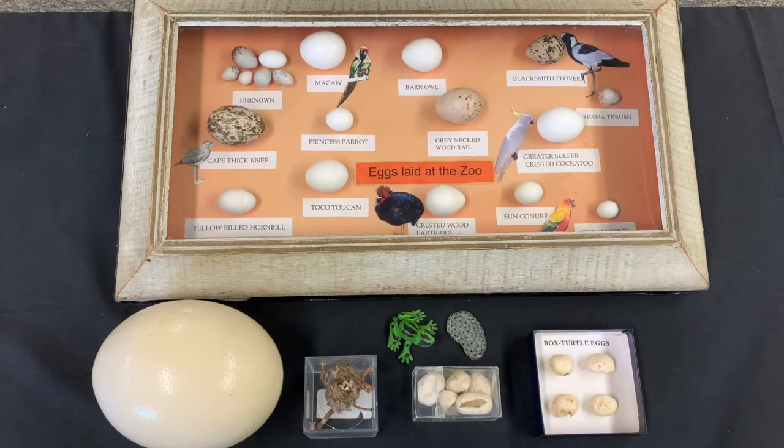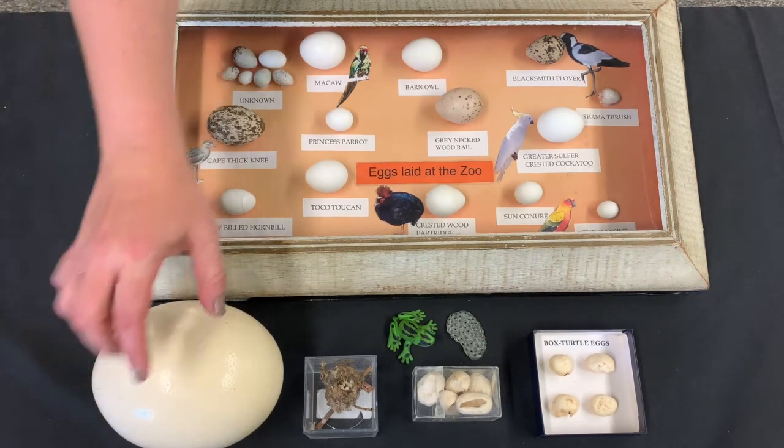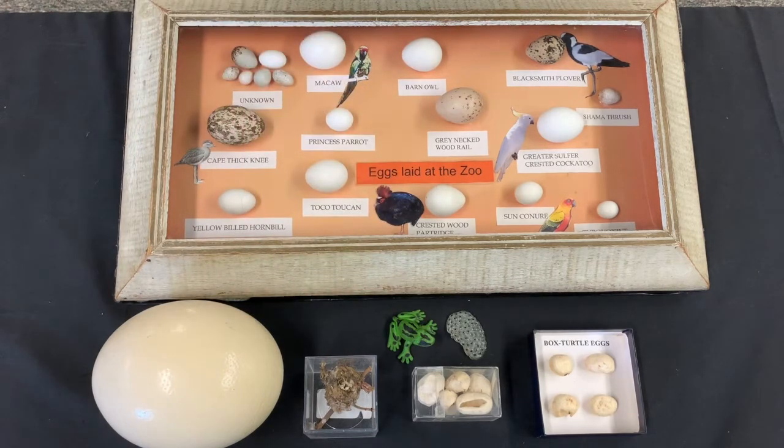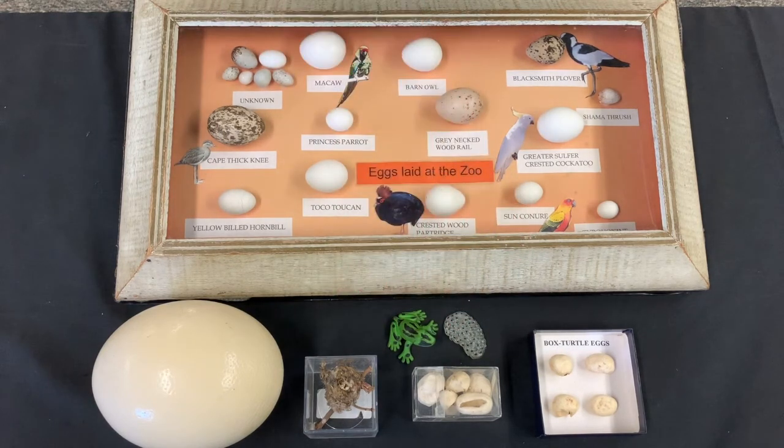We also have, in our book we learned about the largest egg being the ostrich egg. And in here we have some little hummingbird eggs. You can see how tiny they are in that little hummingbird nest. And we have a little representation of some frog eggs. Those frog eggs would be laid in the water and they kind of feel like jello. And when those eggs hatch out, the little tadpole will hatch out into the water and then grow into a frog.